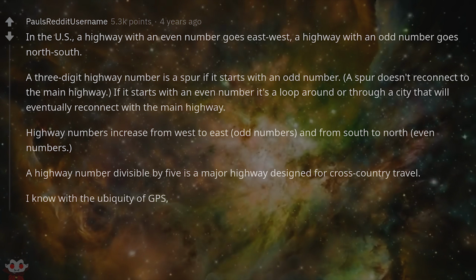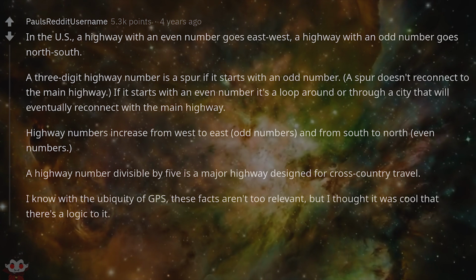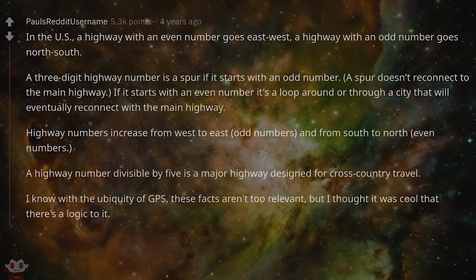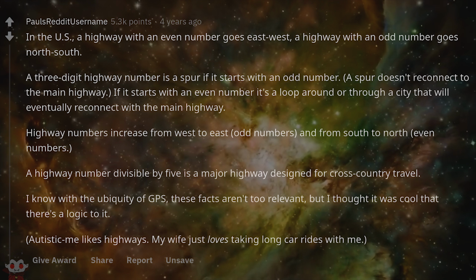I know with the ubiquity of GPS, these facts aren't too relevant, but I thought it was cool that there's a logic to it. Autistic me likes highways. My wife just loves taking long car rides with me.